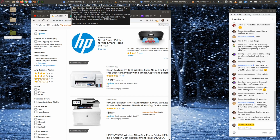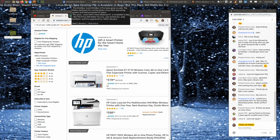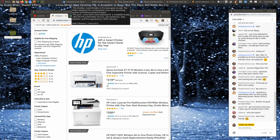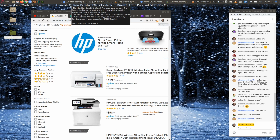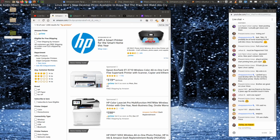Linux Mint's new desktop PC is available to buy, but the price will make you cry. Oh my lord. You know, I've been doing this almost 10 years, and it's almost gotten to the point where, why do I even try to promote Linux to Windows users? First we have the $700 Linux phone, then the $2,000 Linux phone. You guys know what I'm trying to get. It's like, why? I should just do Windows. If Linux is going to self-destruct like this for the masses, I won't even click that. A new Linux Mint PC, but the price will make you cry. Is it really that bad?